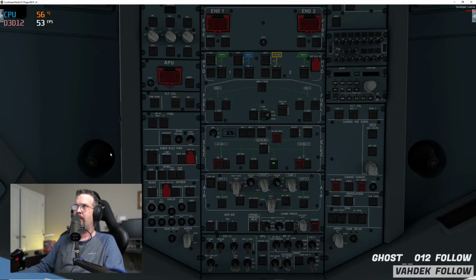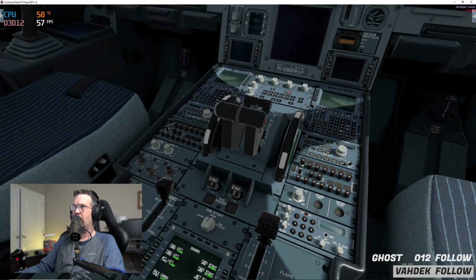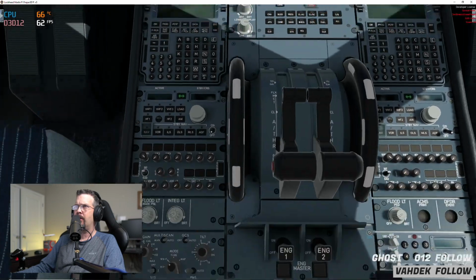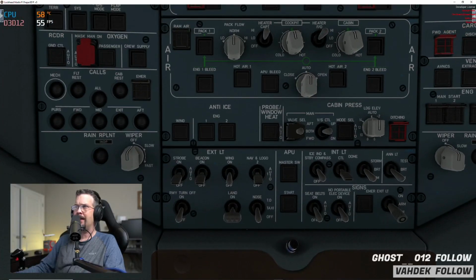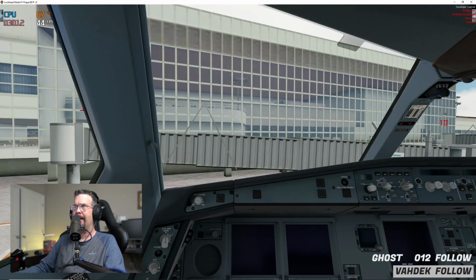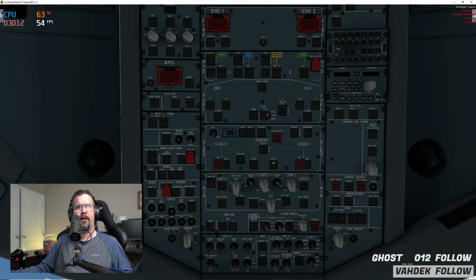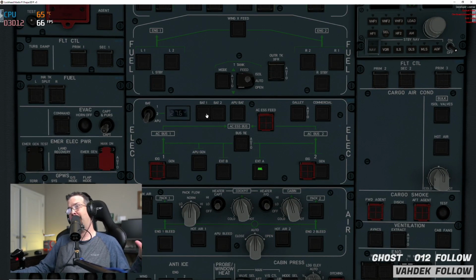All right, there's the overhead view. There's the MCP view. There is the throttle quadrant view. There is the pedestal. There is the MCDU. And there's lights. There's menu. Okay. And it does say that we have external power available. So we'll go. I'm assuming this is like my Airbus A320. Go battery 1 on. And we'll go battery 2 on. I do need to turn up some sounds here.